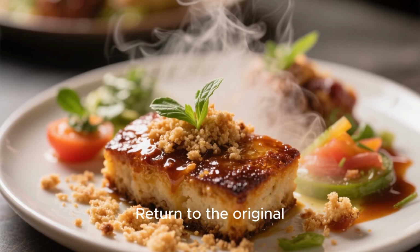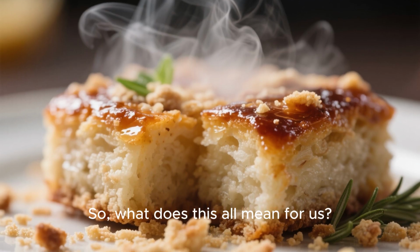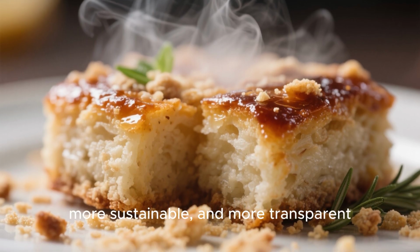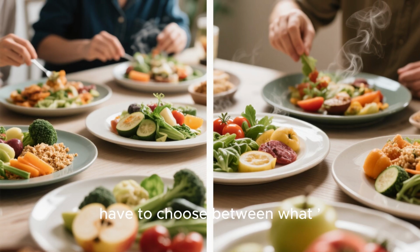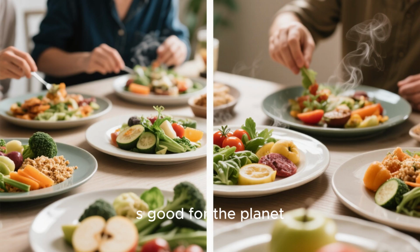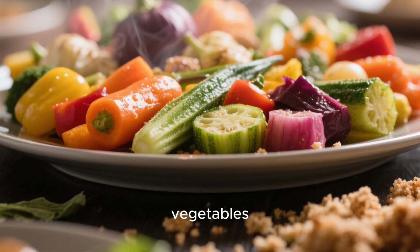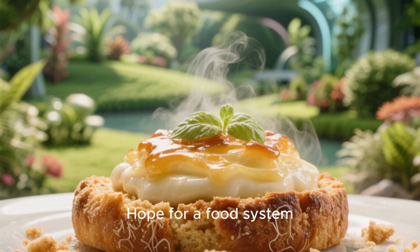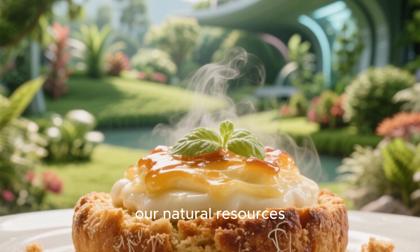Return to the original, beautifully lit main shot of the food platter. So, what does this all mean for us? It means a future where our food is healthier, more sustainable, and more transparent. It is a future where we don't have to choose between what is good for us and what is good for the planet. The vibrant colors on this plate represent more than just different vegetables. They represent diversity, innovation, and hope. Hope for a food system that can feed a growing population without depleting our natural resources.